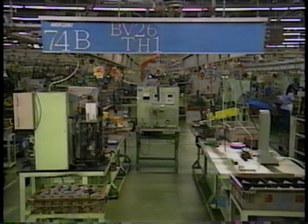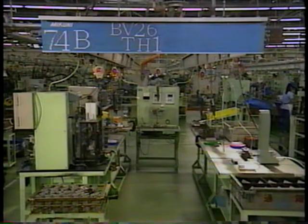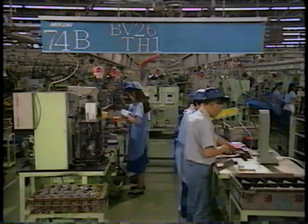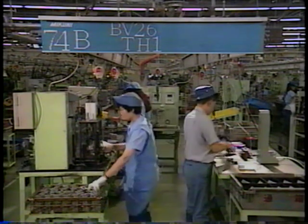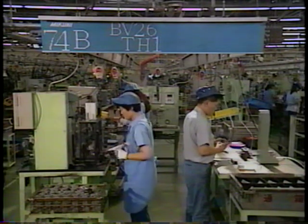In June 1989, the third stage of line improvements was started with the aim of further increasing assembly productivity. For example, a smaller U-line was created by the separation of the press processing. This improved the balance of the lines and removed the need for one of the operators. But was there a need for further improvement?